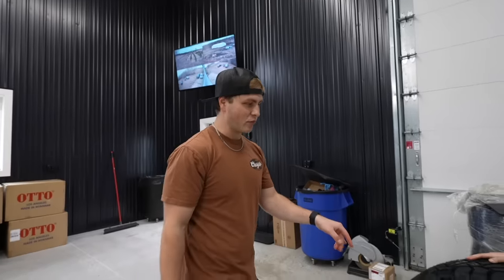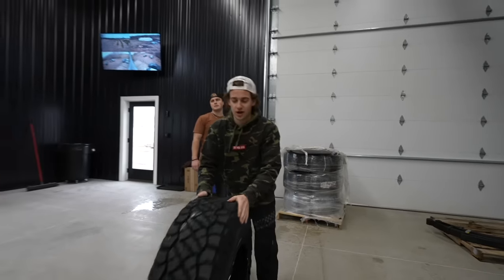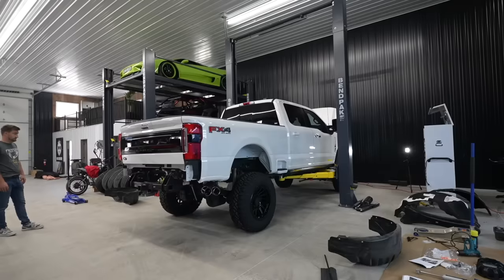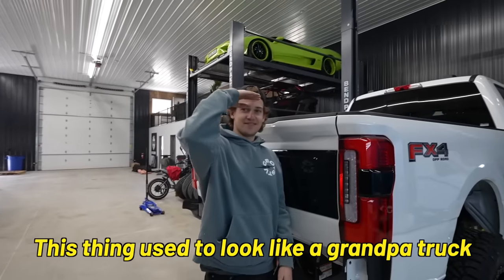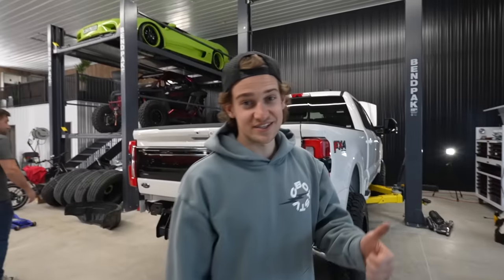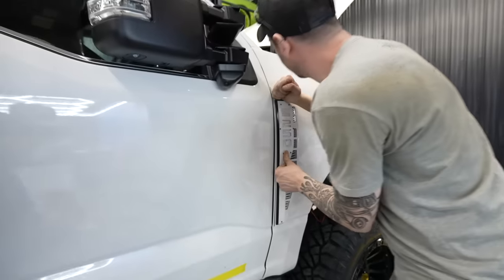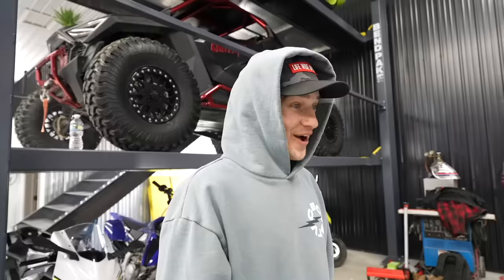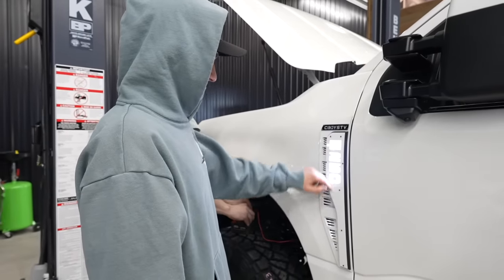So some 20 inch Anthem wheels on some 37 tires. A little bit more of a modest setup, but then again, it's supposed to be a daily truck. The 37s are what's gonna make the biggest difference. Oh my God, dude, it's so much bigger. This thing used to look like a grandpa truck compared to it right now, dude. Lift is on, wheels are on. Now it's kind of just the aesthetics of it. Probably like 75% of the way there. Oh, that is so sick. Oh my gosh, bro. Now everyone's gonna know it's not an F-350.